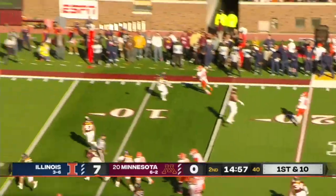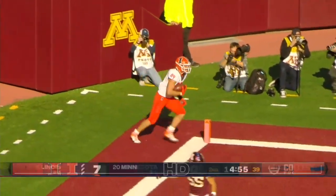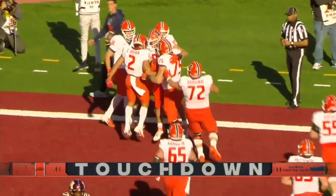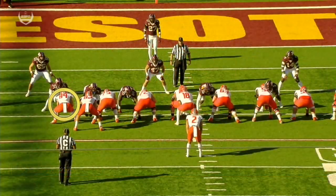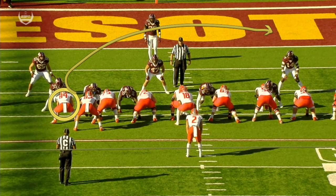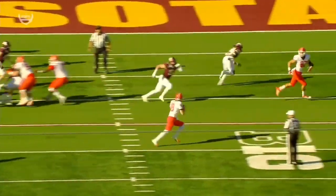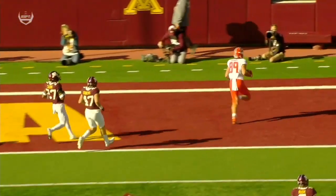Play action for Peters. End zone wide open for the touchdown. Tip Ryman reaches pay dirt. First touchdown of the season and of the redshirt freshman's career. The defense sees this massive formation, and they think, obviously, we got to get our heads in the run fit, and then it's a naked boot by Brandon Peters.